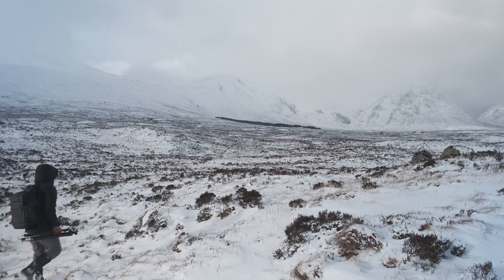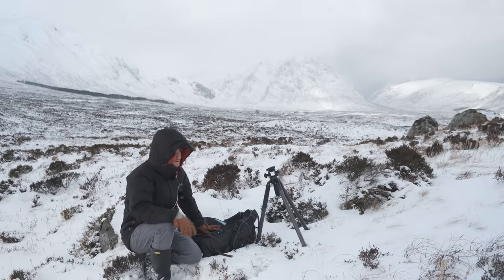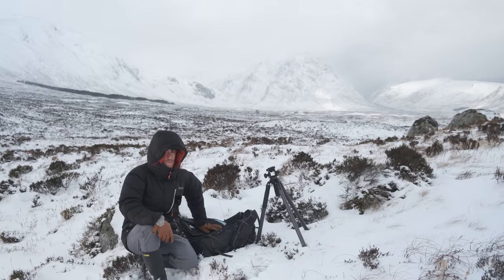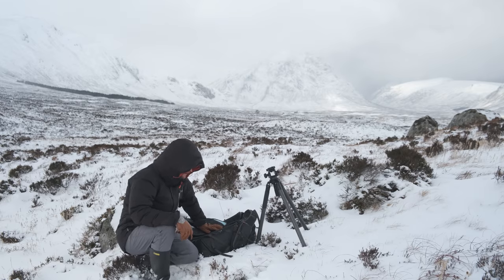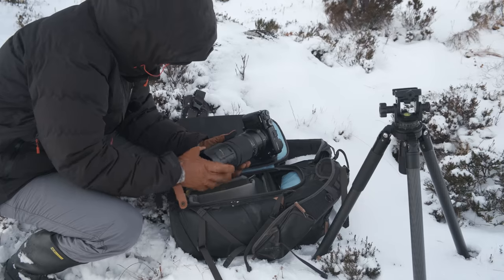Woo! Oh, that is windy. I'll be honest with you, I have really, really struggled to get up and out today. Man, it's cold, it's windy, I didn't sleep at all last night, as I mentioned. And so I've just kind of forced myself out and just see what I see.